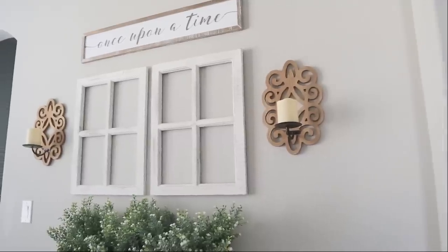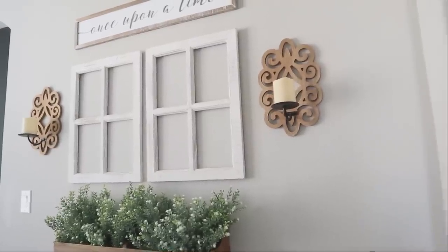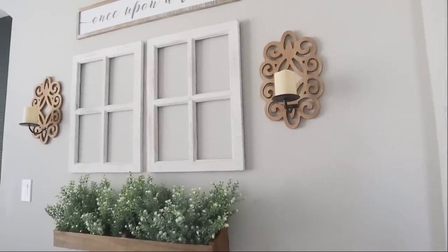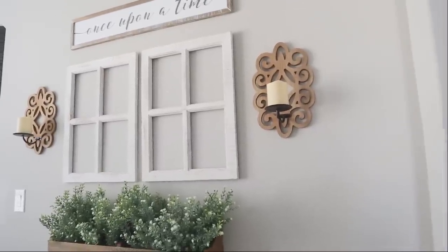So those two shutters are from Amazon. And by the way, so much of this space is from Amazon that I created not only my own Amazon storefront, but I also have a category within my storefront that is for the library only, so that you can shop that specific space.